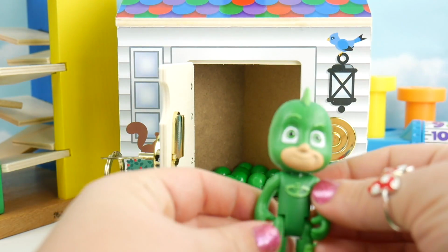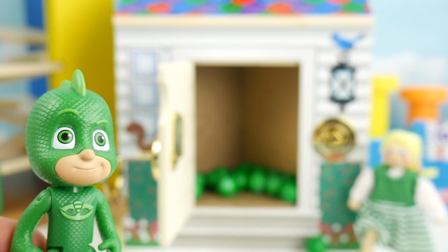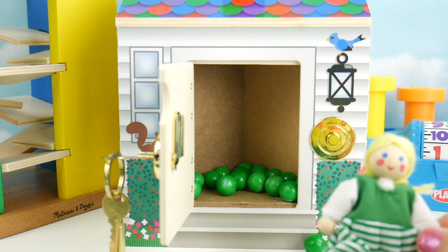Hey, Gecko, what you doing in there? Just making sure it's secure for my friend. Head on inside. All right, thank you, Gecko. Now I can go home.